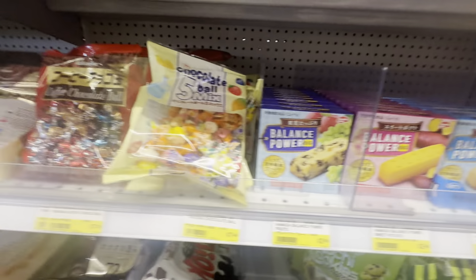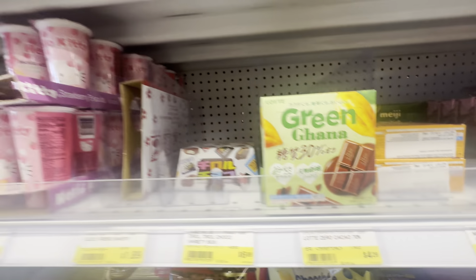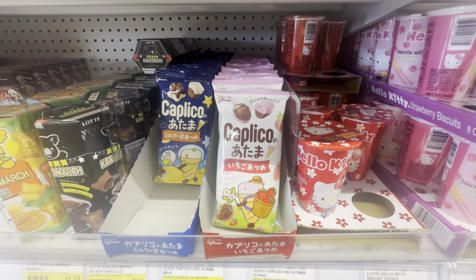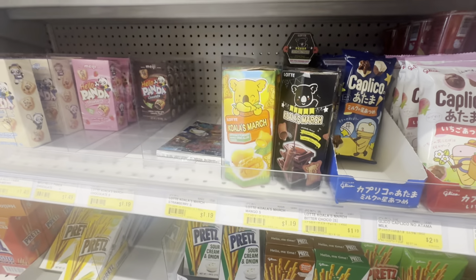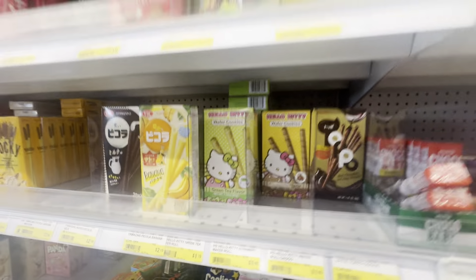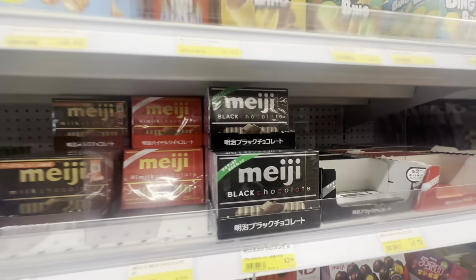Wow, so many interesting candies here. Chocolate Ball 5 Mix, Green Ghana. That's so interesting. More Hello Kitty stuff. Capelico, something with strawberry. Another same brand, something with chocolate. Koala's March, that looks like obviously it's a mango. Wow, banana stick. They have some really unique desserts here. I wish I could read them. Meiji, black chocolate.